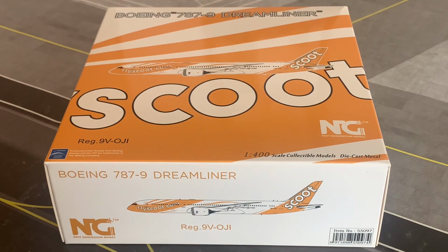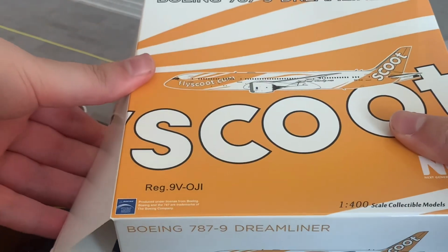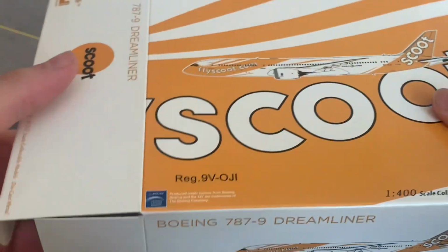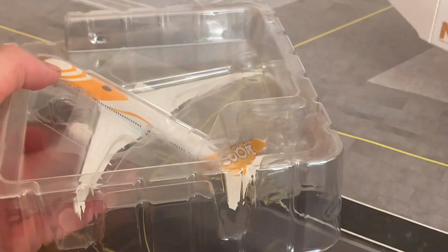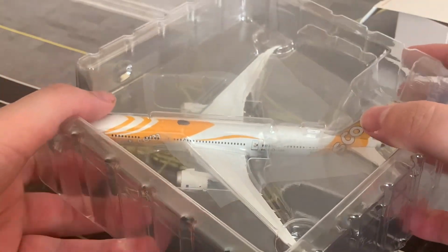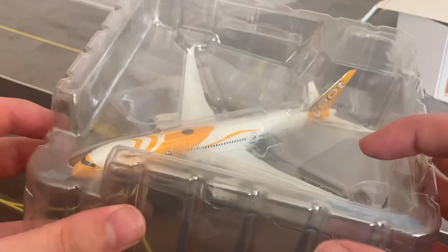So with that information out of the way, let's go ahead and unbox this aircraft. Again, on the left hand side, taking the flap out, I would highly expect this to be exactly the same as the Nippon cradle, and as I thought, it is. So it's nice to see that they've been quite innovative with the way that they're doing the cradles. I do quite like that feature. As you can see, the aircraft is looking quite nice.